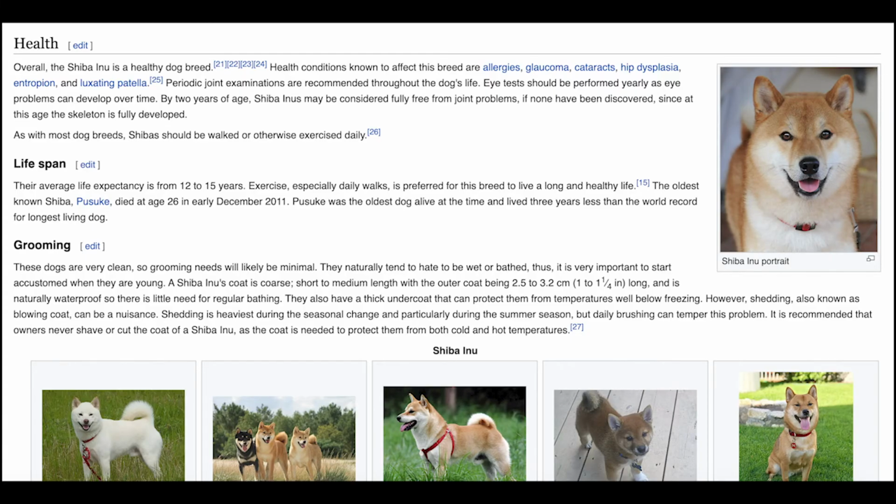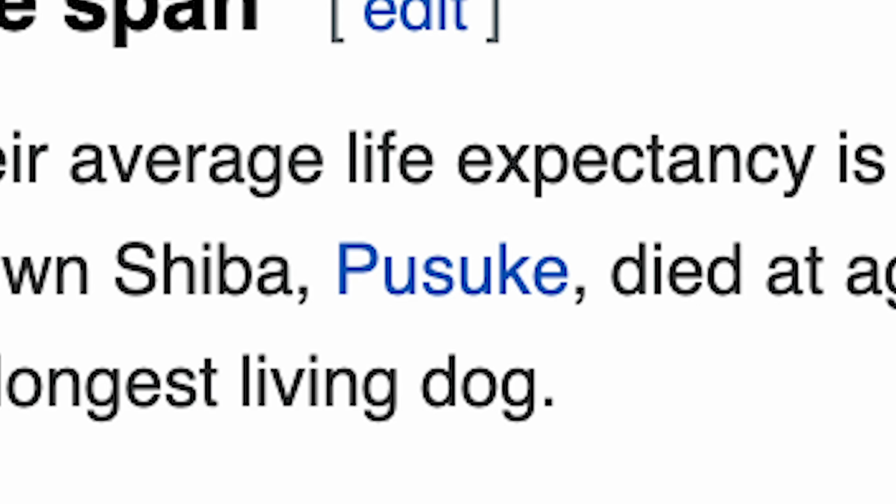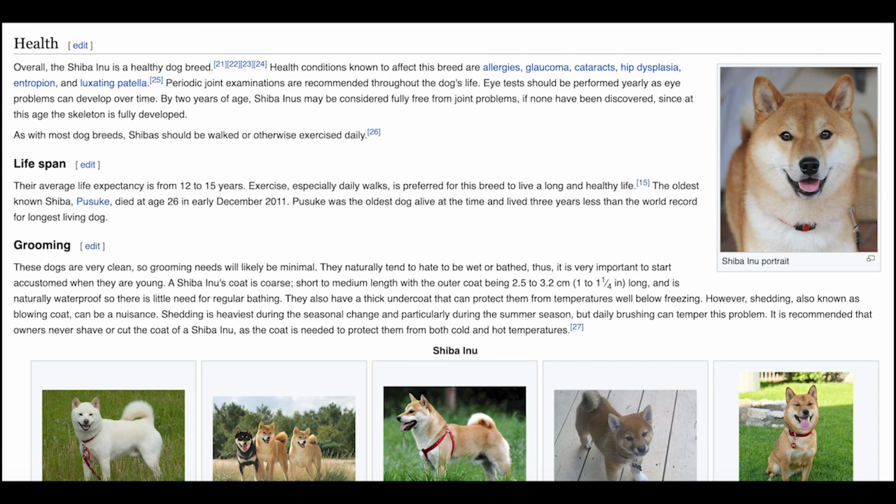The lifespan of a Shiba Inu. Their average life expectancy is from 12 to 15 years. Exercise, especially daily walks, is preferred for this breed to live a long and healthy life. The oldest known Shiba, Pusuke. Okay, so the oldest, goodest boy was a Japanese Shiba Inu, who, according to the Guinness World Records, was the world's oldest dog from December 2010 until his death in December 2011. As of 2011, he was the 8th oldest dog ever recorded.